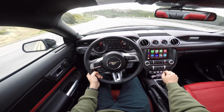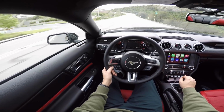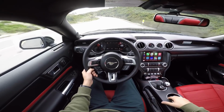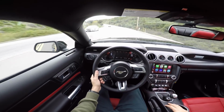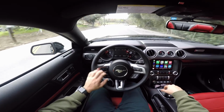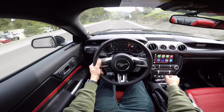What a gorgeous morning, guys. Check out this beautiful road. I am absolutely in love with this morning, this road, and this car. So here it is. Now the fun begins.